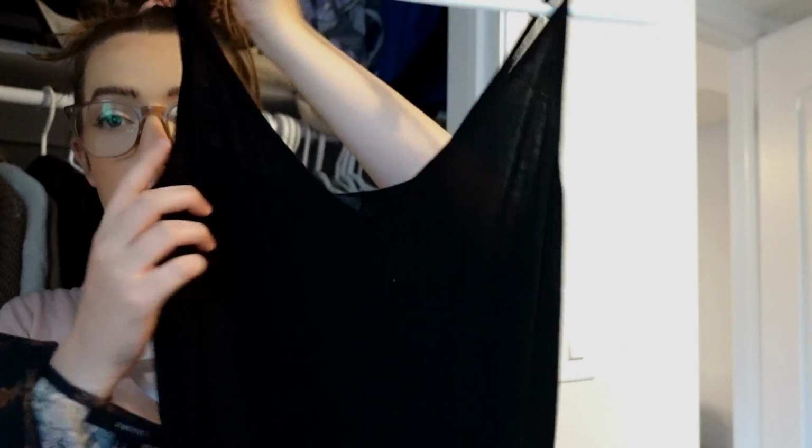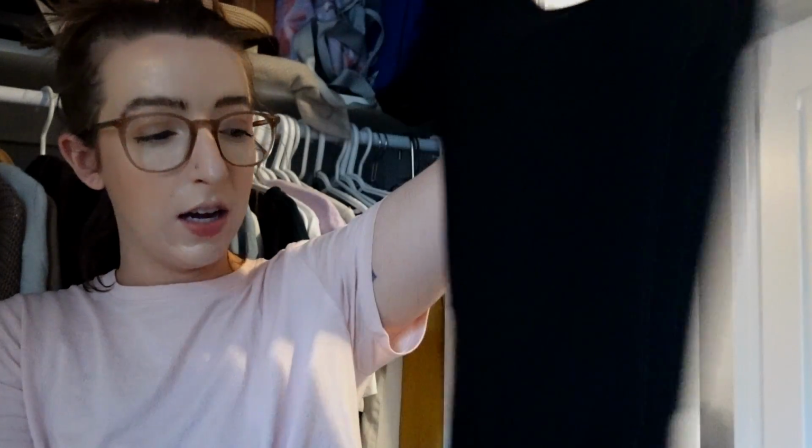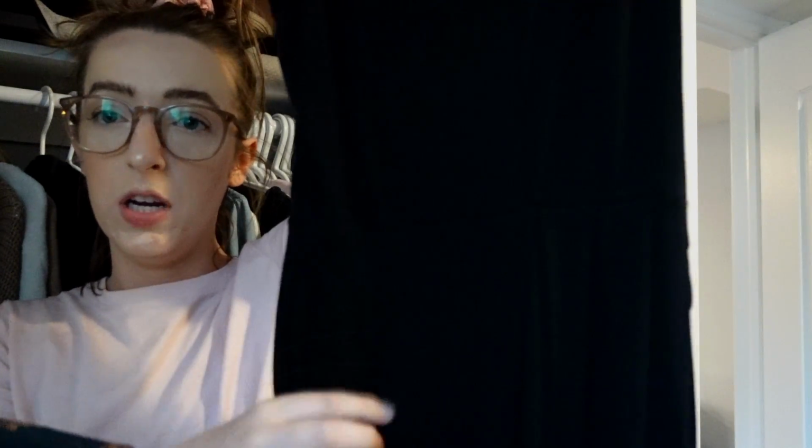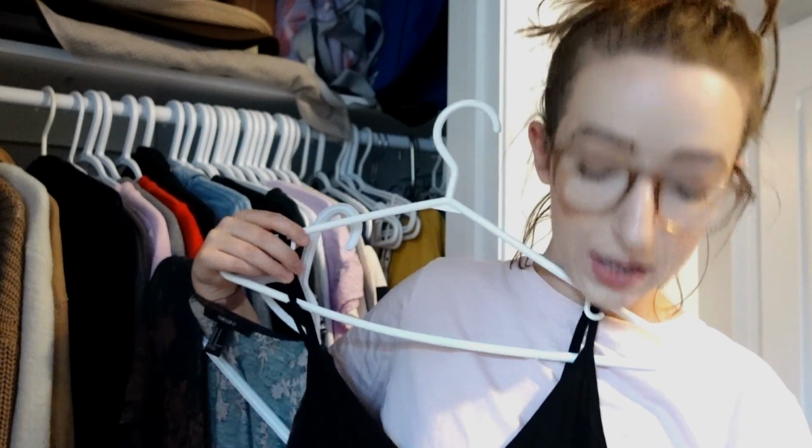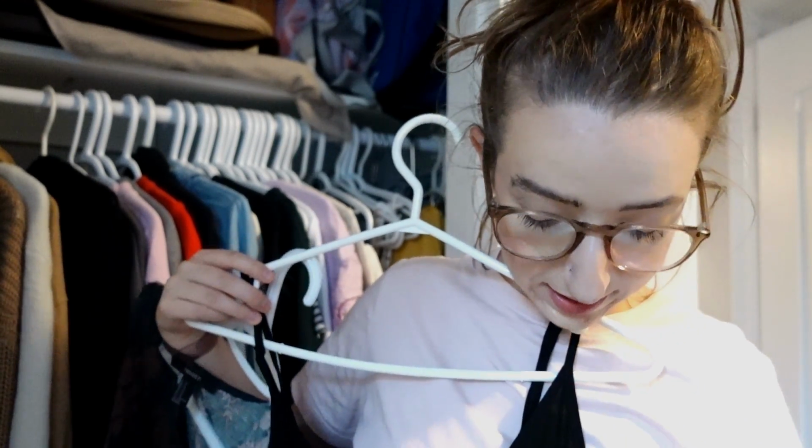Time to get rid of that. The other two items I want to get rid of are, okay, the first is this. They're both long dresses, but this is a long black dress. It's just a V-neck, and it has this ruching right in the middle, which helps make me feel more comfortable in it. But it actually touches the ground. When I wear it, it grazes the ground.